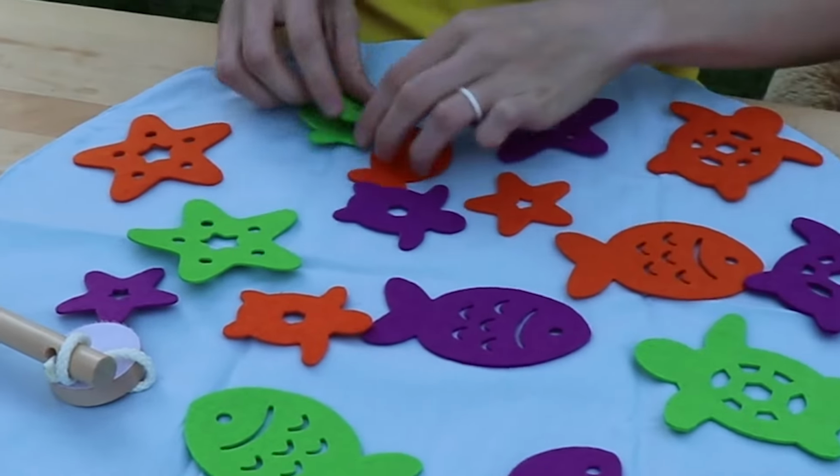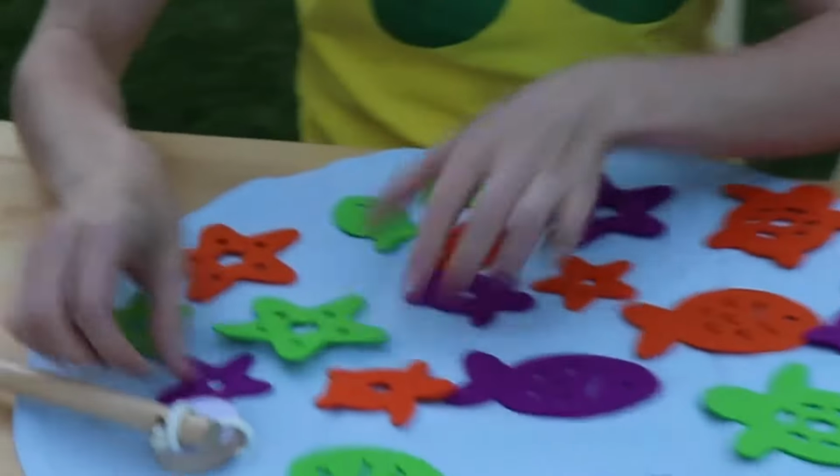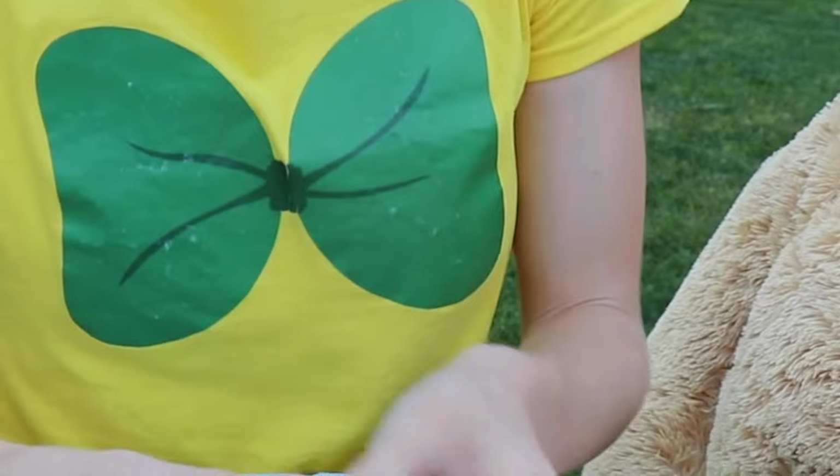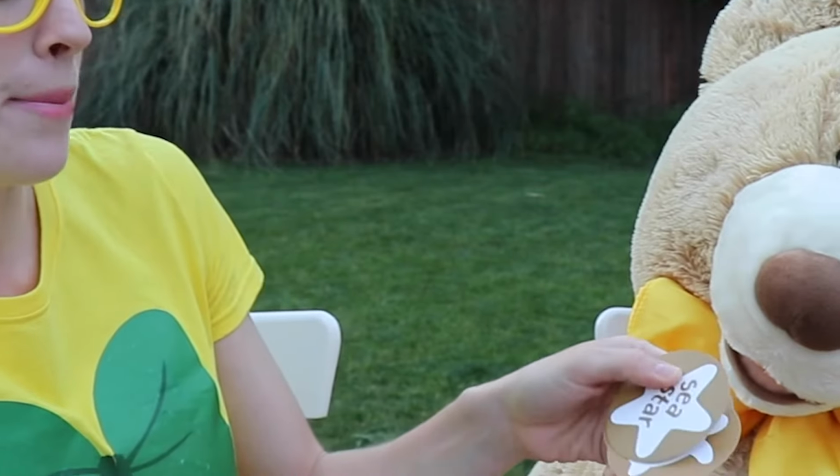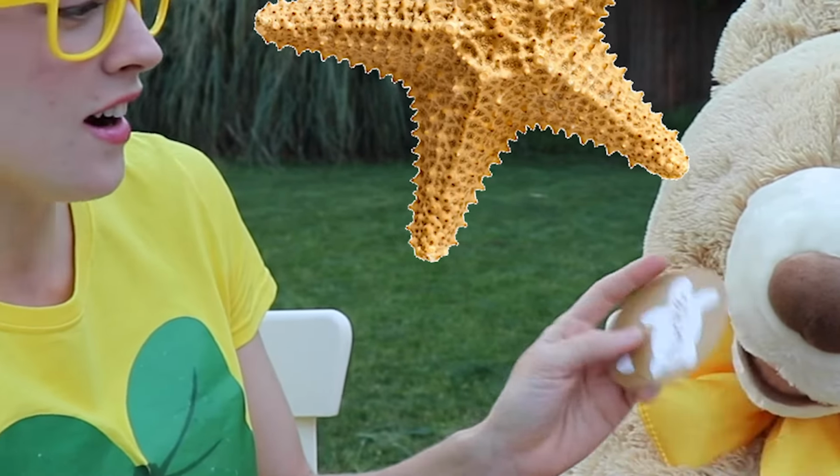So today we're gonna explore and learn about our colors and our sea creatures. So here's how you play. You open up these cards right here. Ooh. And on it, it has a bunch of different colors and labels like green, orange, purple, sea star, turtle, and fish. Wow, this looks like a lot of fun.